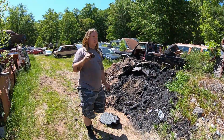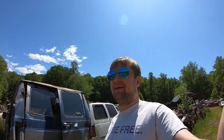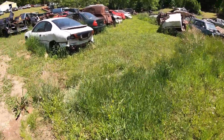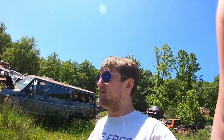There's an old dent side. I bet it ran when it came in here. They got a bunch of these dent sides. Car over there, that ran when it came in here. Unfortunately, I can't use any of the body parts from my truck. I hope I don't pick up too many ticks while I'm in here.